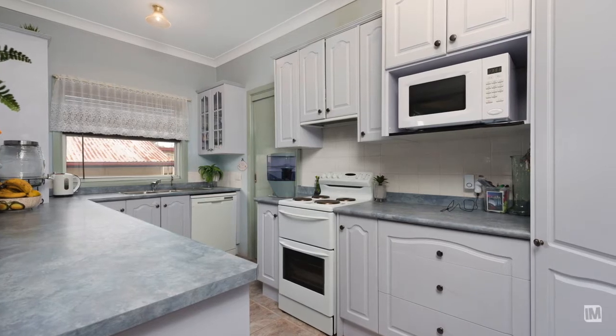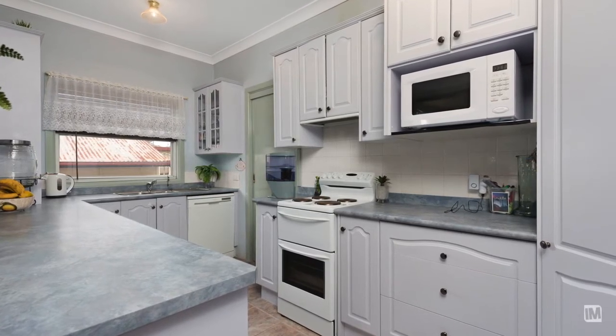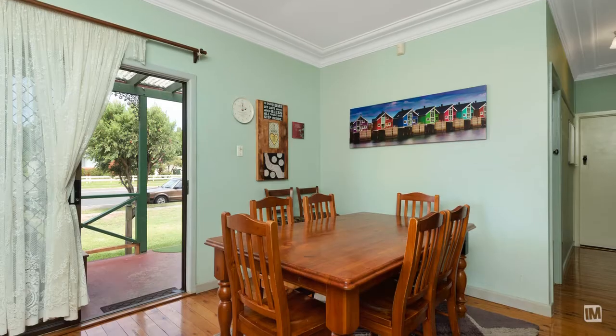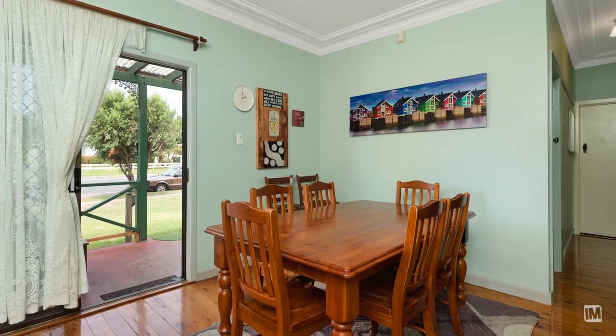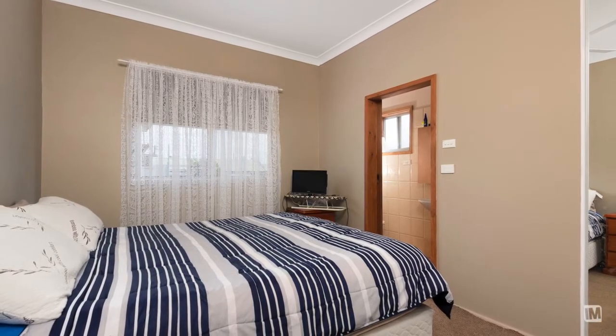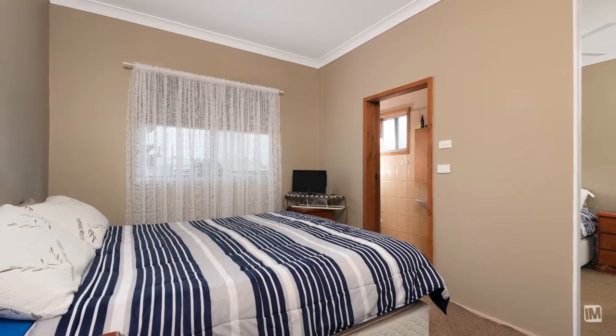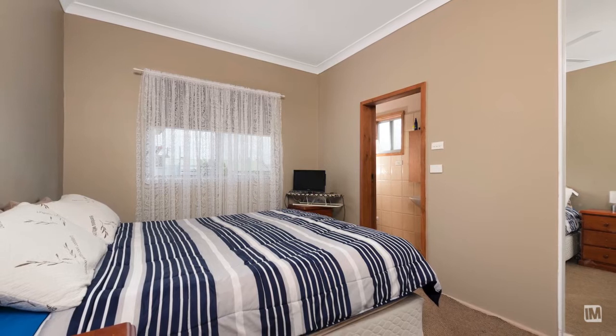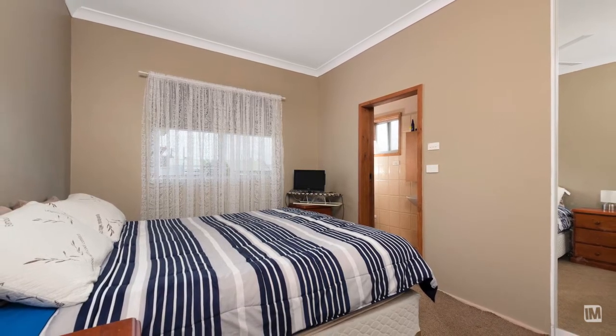The kitchen has been tastefully designed with a modern touch, featuring quality inclusions and plenty of cupboard space. The accommodation of this home includes a whopping 6 well-proportioned bedrooms, which means space will never be an issue here. These bedrooms are serviced by 2 fully functional bathrooms, one being the ensuite to the master bedroom.